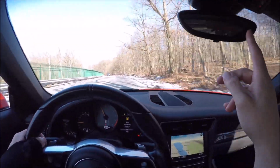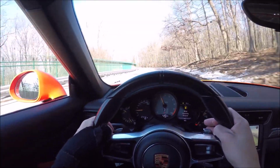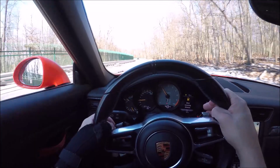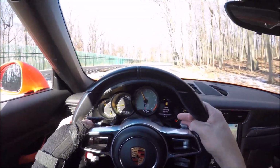The rear view mirror basically shows me the spoiler. If there was a police behind me, I wouldn't be able to see their light bar with that big gigantic wing in the way. But you know what? When you drive a GT3 RS, who cares what's behind you?